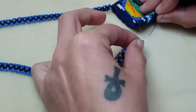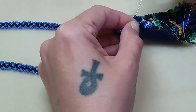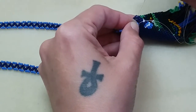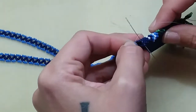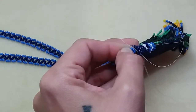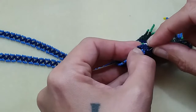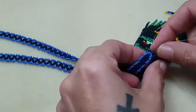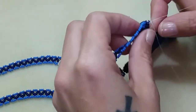And these two beads here are the two that we need. So I'm going to go through those two right there. Like that. And just pull it through without getting caught in my fringe. And then that should be lined up nice and even. I'm going to double check. It looks wonderful. Okay.